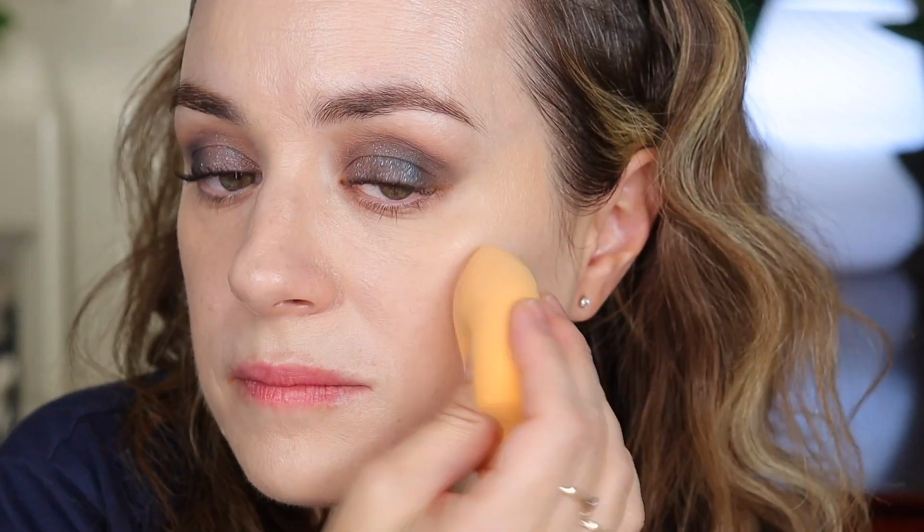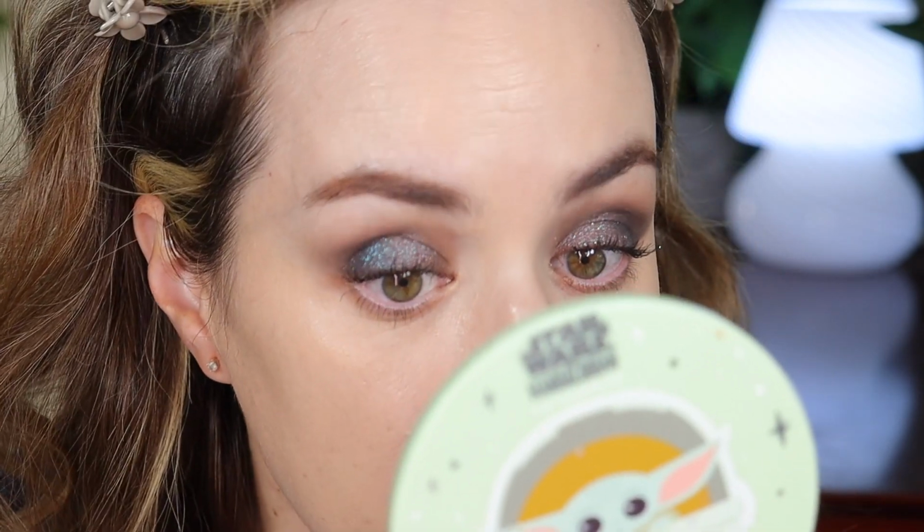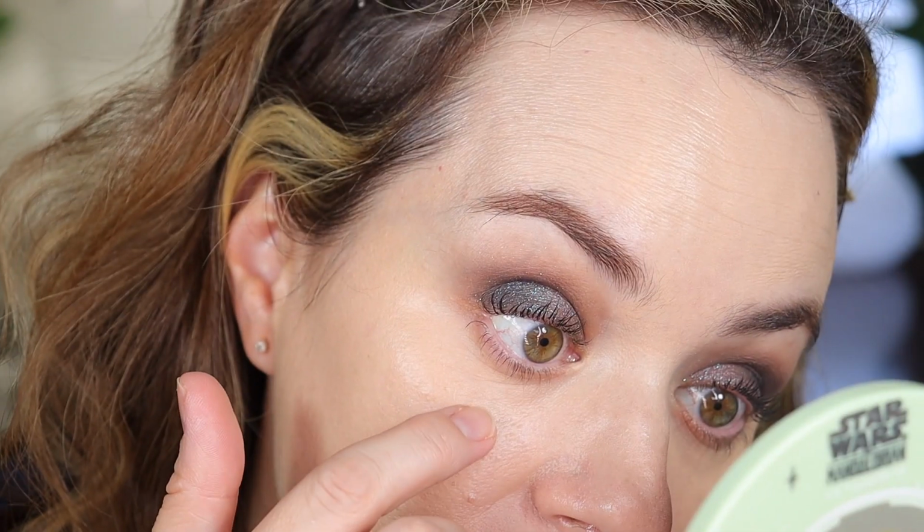What do you guys think? Did you pick this concealer up? I wasn't going to, but I did, and I am loving it. There's something about this concealer that I'm loving a lot. It's a medium buildable coverage. So you can see that this is definitely medium coverage, what I have underneath the eyes right now. And there's no settling. Like, you can see how beautiful it looks.